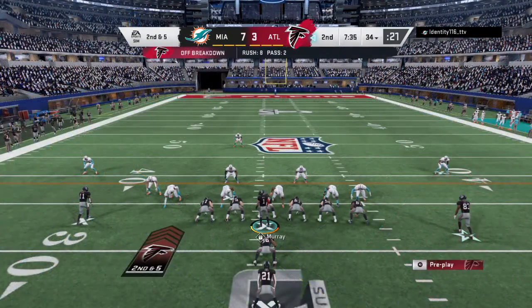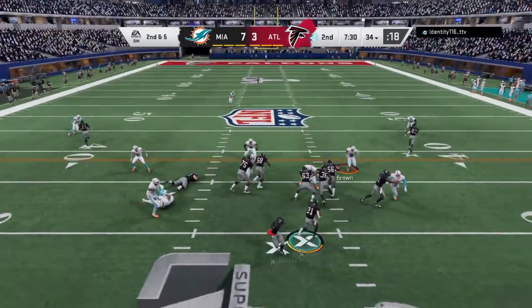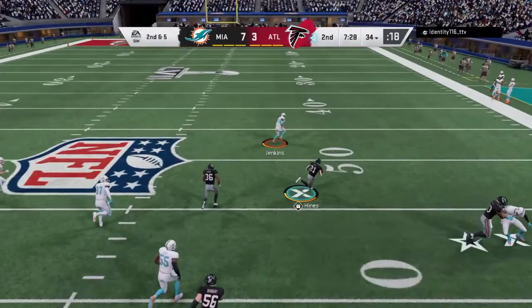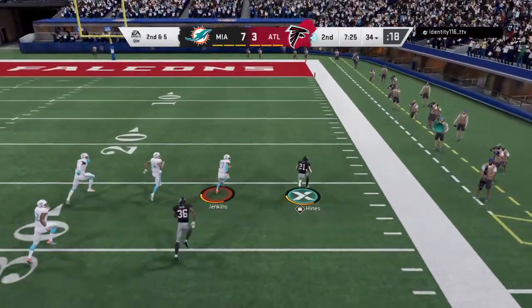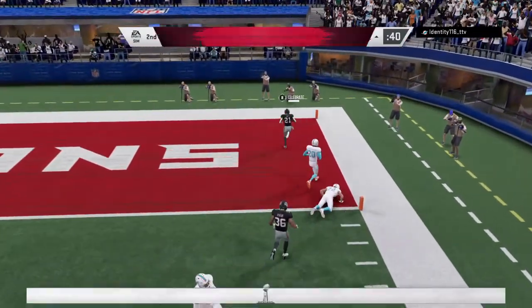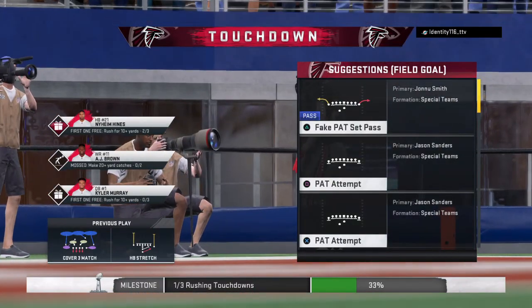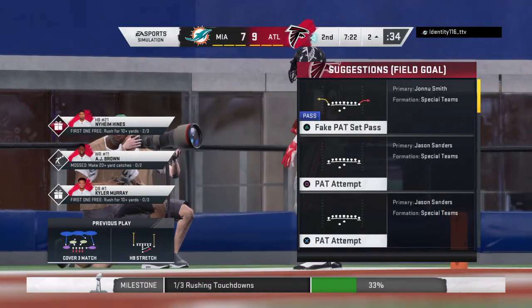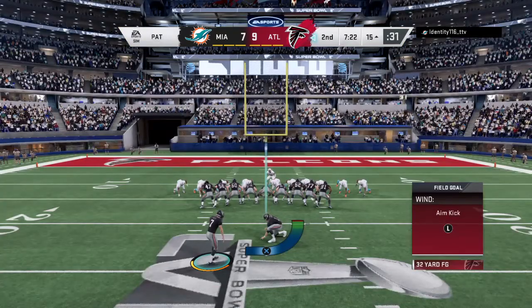The first down run got five. Here's second and five. Now a give, right side. It's Hines. And now off to the races, down the right side. Touchdown, Falcons. Naeem Hines, 66 yards. And the Falcons have taken the lead.